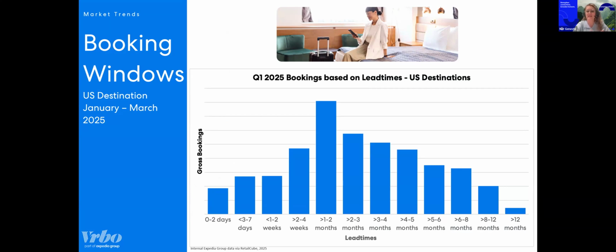For our booking windows, here's some more stats. This is going to be the US overall. This chart's going to help you envision what I'm referring to. This is Q1 of 2025. We've got bookings and the different timelines. In the middle, you'll see the peak is 1 to 2 months out. We have then 2 to 4 weeks, 1 to 2 weeks on the left, 3 to 7, and 0 to 2.